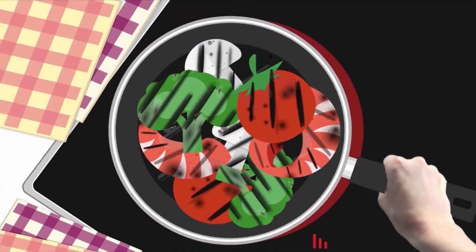This week in Lingokids, we're learning about food. Today, I'm making a dinner for my friends. I'm going to make a dish with tomatoes, broccoli, shrimp, and mushrooms. Now we have to put it all in the pan. The dinner is all ready.